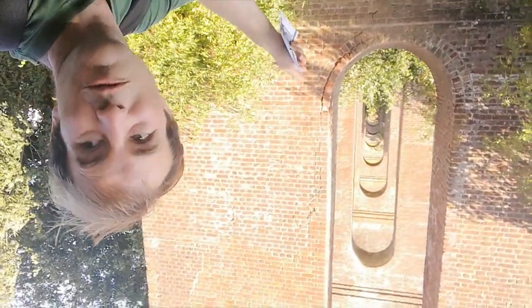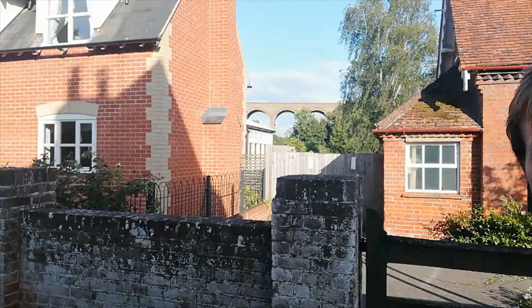As promised, I said I should come down to the viaduct, and here we are below it. That's looking north that way towards Sudbury, and that way's looking towards Marks Tey. Well, that last shot didn't go quite to plan. I watched it back just to see what the wind interference was like, and found myself upside down. But I thought it was quite funny, that first bit.